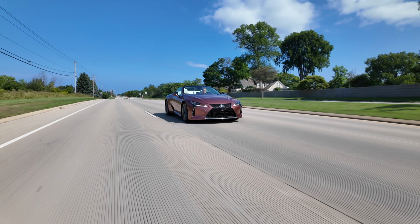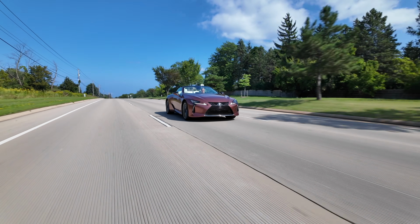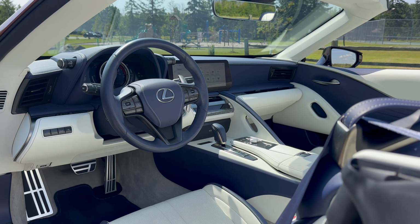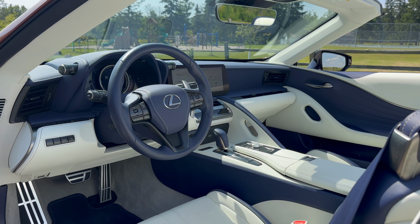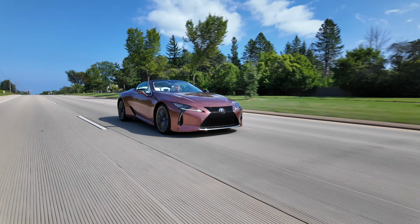But let's say it's not a beautiful day like it is today, you want the top up, and then it is genuinely quiet and Lexus-like inside. When you're in comfort or eco, it is just a Lexus then. It's comfortable, it's easy to steer, your visibility is excellent. I'm not being beat up by these terrible roads that I'm on right now, you couldn't even tell.